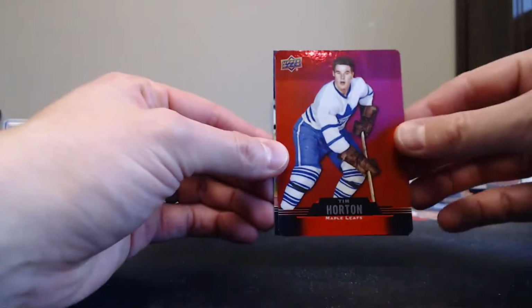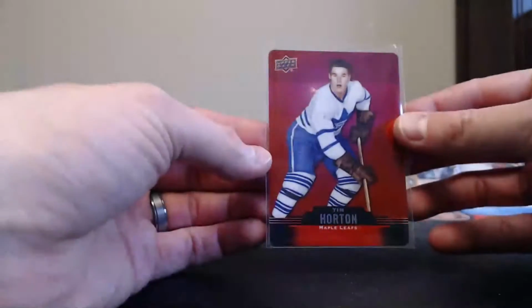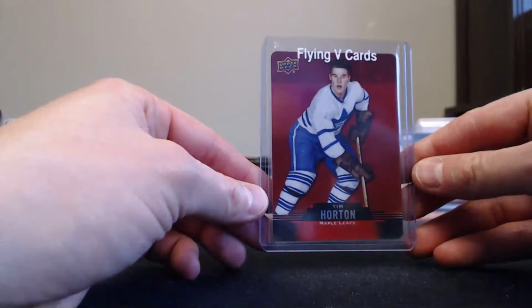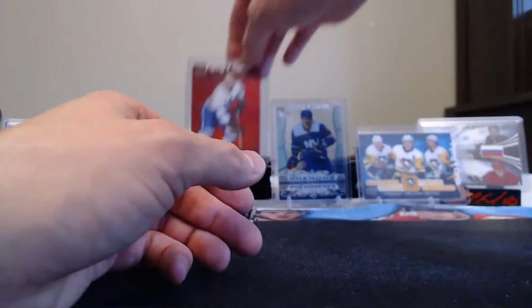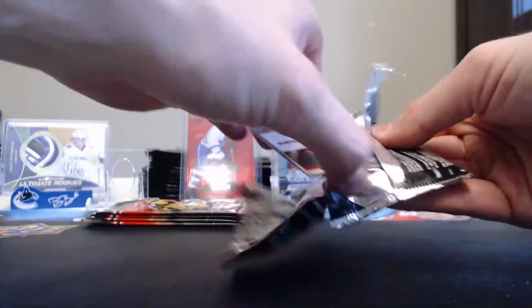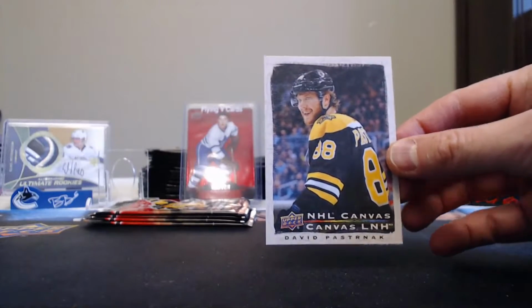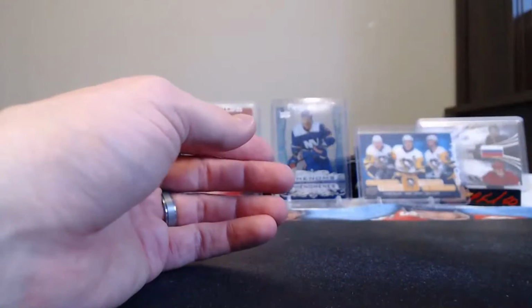Next up, there we go. That's a nice one. We have a Tim Hortons die cut for the Toronto Maple Leafs. I know this one isn't the rare version like last year, but it is Tim Horton. There is a premium on that one. People like to get that. That's what Tim Hortons is founded upon, Tim Horton himself. David Pastrnak for the Boston Bruins, NHL canvas.